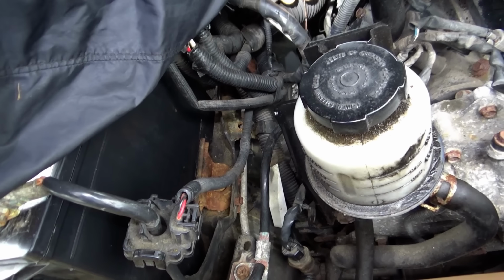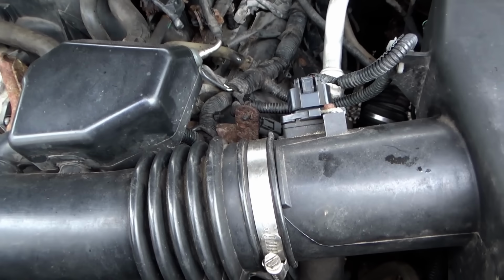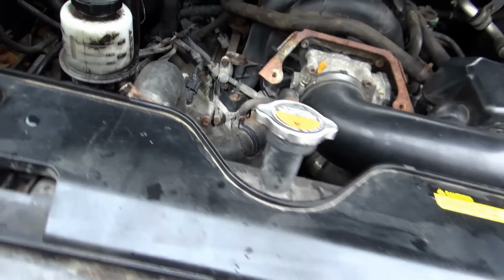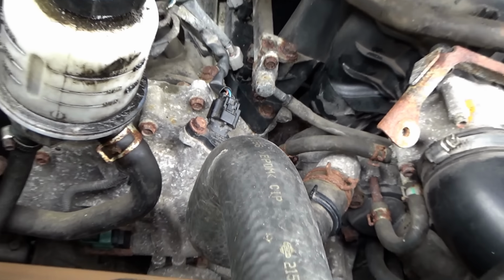Up here. Okay. That's classy. And we have a knock sensor in bank one. Not exactly sure where that lives, but we got mouse nests. Yep, this truck's been off the road for a little while. We'll see what the customer wants to do.